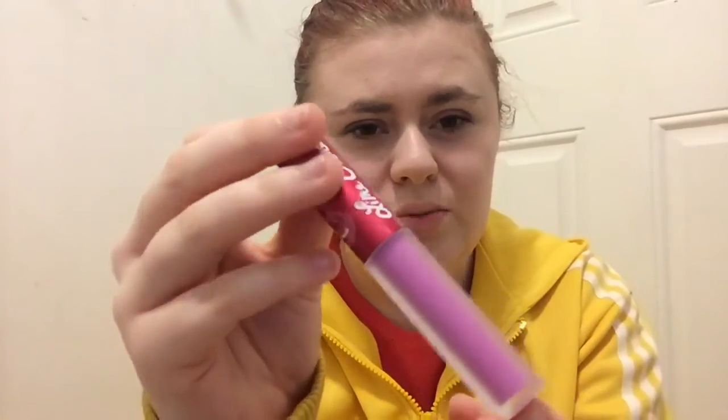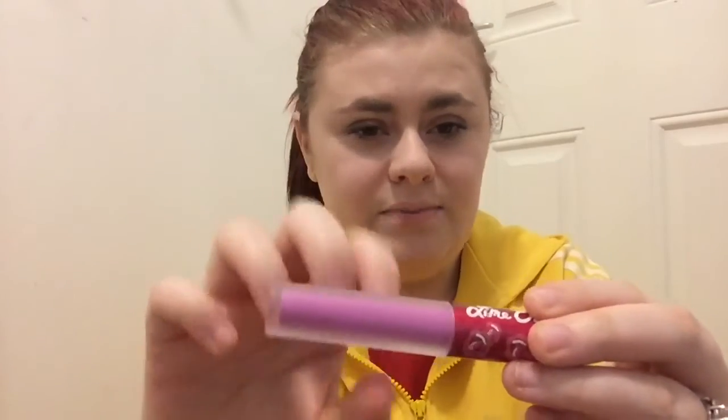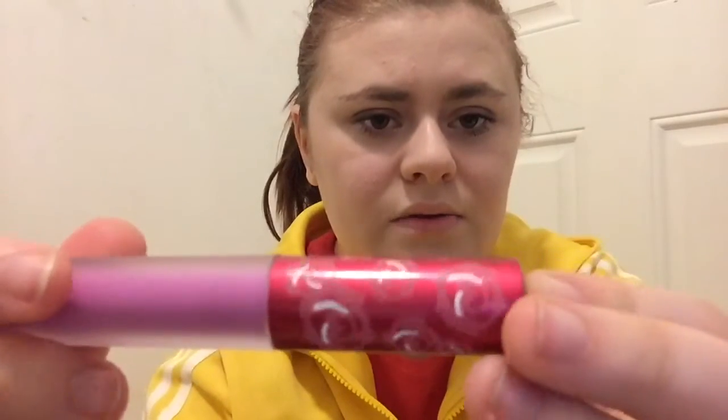I don't like peeling the sticker off the top because I like keeping the boxes. So this is what the tube looks like. This is frosted plastic. You'll understand why it is plastic and not glass if you go over to my Facebook page and read why. But the tube has roses on it and it says Lime Crime. The bottom of it is just the actual name, so you know what it is. But as I said, I do like keeping mine in the boxes just to keep them safe.